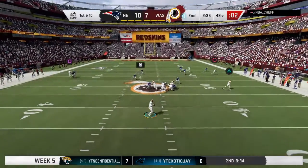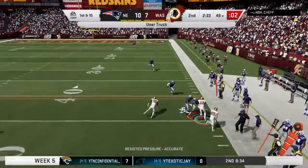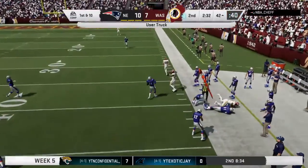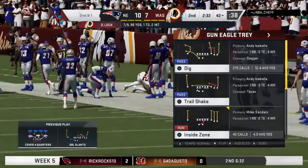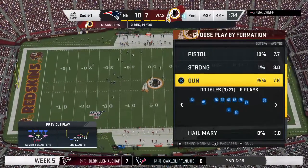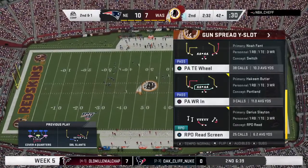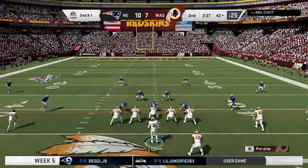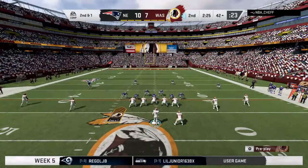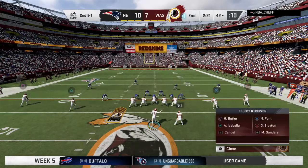On 1st and 10, here's Locke. The Sanders has got it, complete. And we see another pitch and catch there to the running back. This position just continues to evolve. They become just as critical to the passing attack as a lot of receivers, tight ends, because their ability to make people miss in the open field can really generate big plays for an offense.